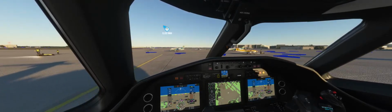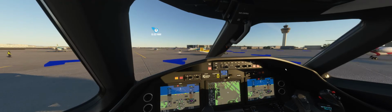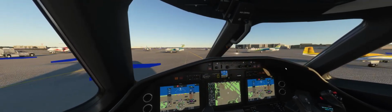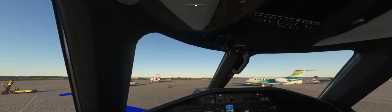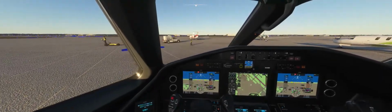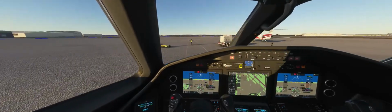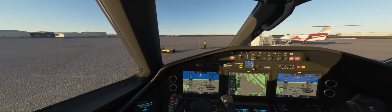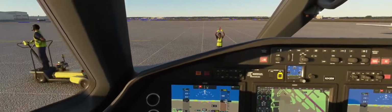Okay, here we go. All right. Imagine having to dodge all these airplanes. There's our flashlight guy. There we go. Almost had it. Parking brake. Forgot to depressurize. Okay.